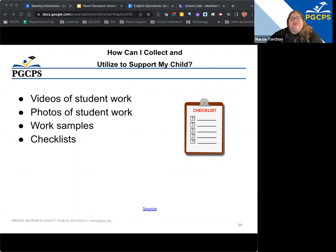So in light of all those considerations, we want to think about what we're going to collect data on at home. You can collect videos of your student work, something concrete that your teacher can see, pictures of student work samples. Those are snapshots in time that can be scanned or taken into the classroom for sharing the data. And we're going to talk in just a minute about how you can share that data. You can work with the teacher in collaboration and make some checklists so that you can analyze how the student is working and what accommodations are successful at home.